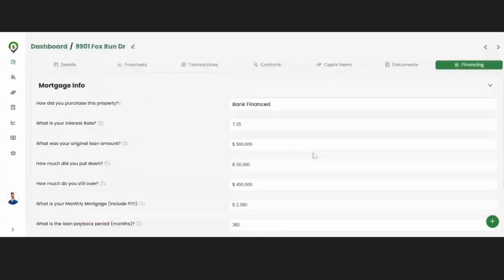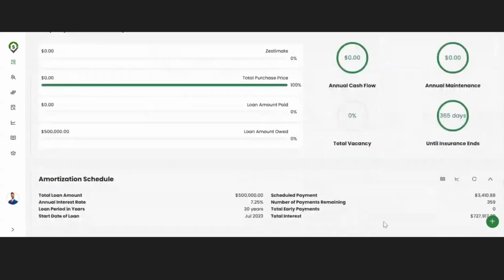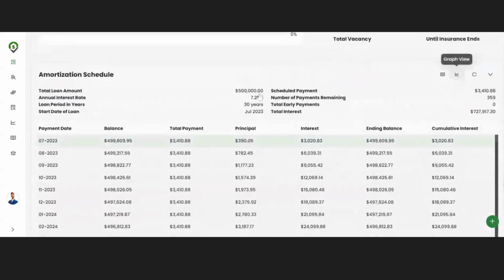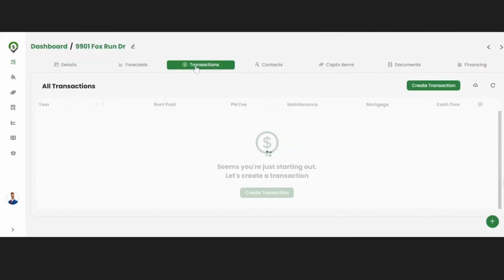And then if you hit over to the details tab, we can automate your amortization schedule here for you, whether you want to see it in a table view or in a visual depiction. And mind you, I know we can't show it to you right now, but every single month-over-month transaction that you input into the transactional tab, your amortization schedule will dynamically update as well.